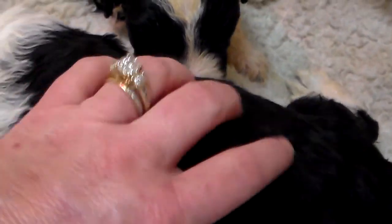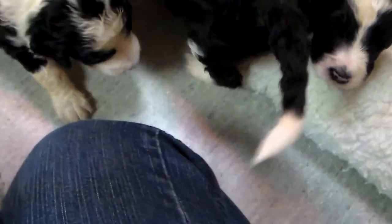Oh, you're noisy, aren't you? That's Layla, our girl with the red collar. She likes to talk. And I've got an orange girl here. She's our special girl, Misha, that has her little crook. Depending on how she holds it, it's hard to even tell she has a crook. This is probably why I didn't notice it.